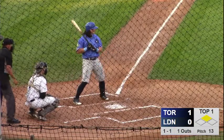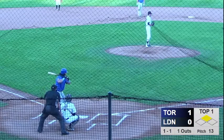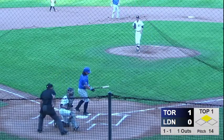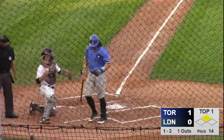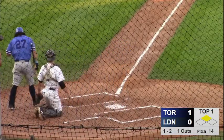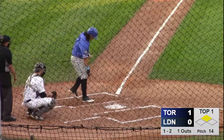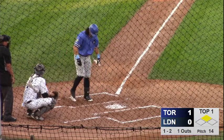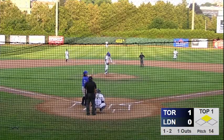14th RBI of the season for the Maple Leafs DH. 1-1 from Doyle now. This one, outer part of the plate, fouled off to the screen, and it's 1-2. A guy who's having an underrated season is Garrett Takamatsu, who's at the plate for the Maple Leafs. He's hitting .489 this year, 4 home runs, 14 RBI, having a very good season for the Leafs after only playing in one game in 2019.